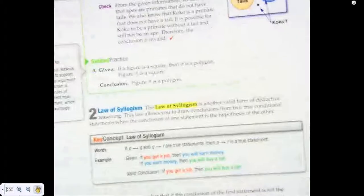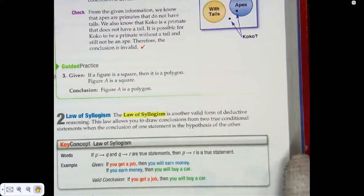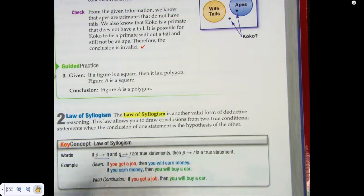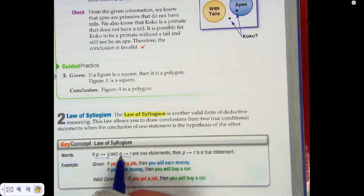The law of the word that I've never been able to pronounce right in all my years of teaching: syllogism. Write that down now. It's the transitive property of if-then statements. Doesn't a transitive property say if A is equal to B and B is equal to C, then A has to be equal to C? This law is the same as the law of detachment, except instead of having one if-then statement, it involves what? Two of them that are linked by the conclusion of one is the hypothesis of the other.